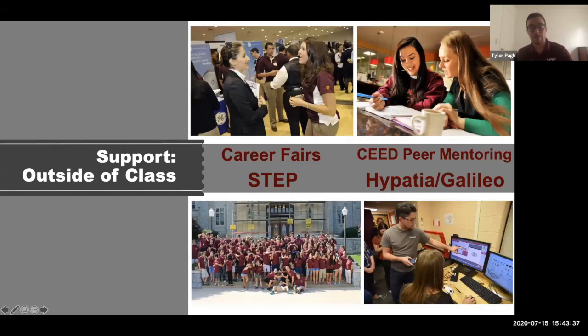And building off of that, there's a lot of support for engineers that are undergraduates outside of just classes. Virginia Tech has one of the strongest alumni networks, and specifically with engineering, there are a lot of different ways that engineers give back to their community after they've already graduated.